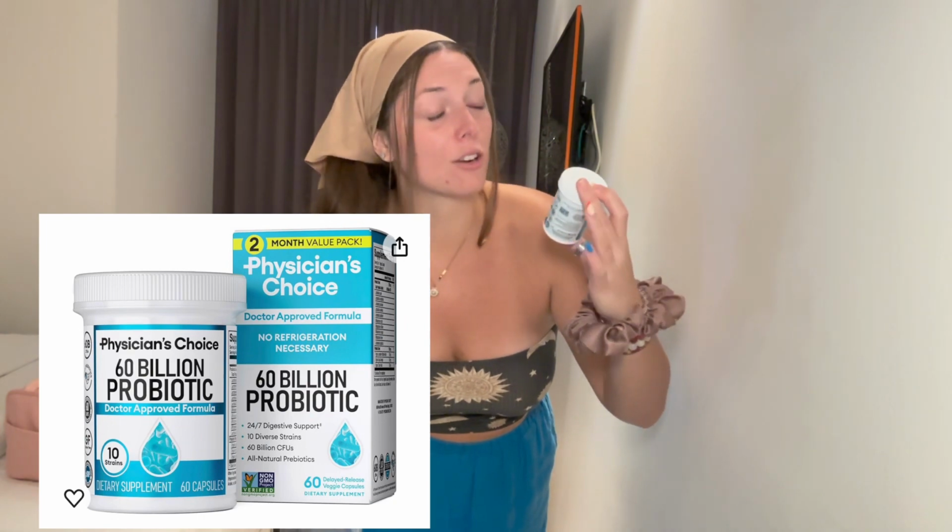And always, always, always when going to those types of countries, start your trip by taking probiotics. These are my favorite. It's 60 billion probiotics. And also make sure you start taking these about a week before your trip.